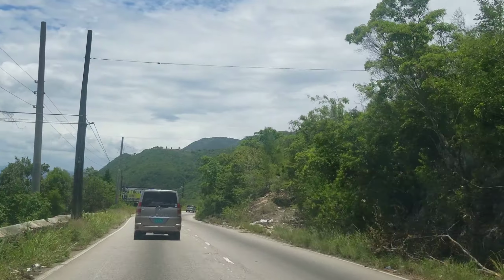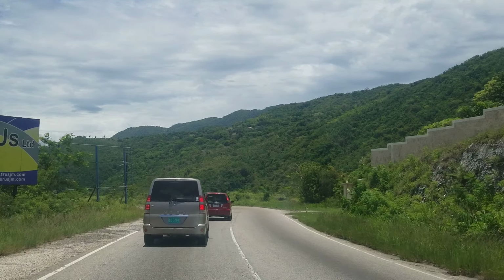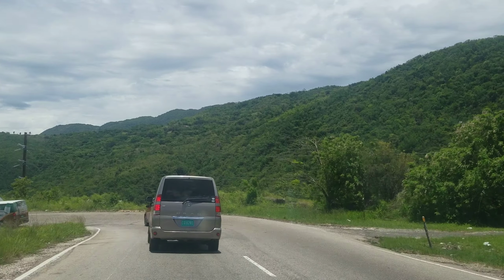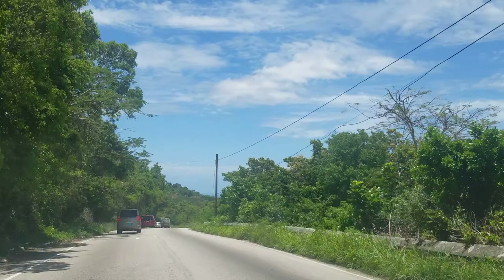Okay, so we're coming up to one of these very deep corners now. And if you don't take the corner properly and have to go over, I mean, that's a hill you're looking at over there. So straight ahead, if we were to go straight and not turn, and you can see there's a break right there in the wall, that's because unfortunately that has happened to somebody. So you see how deep this corner is, and there are a few corners like this on the hill. And the entire journey that we're on now, we're going down the hill. That's how high up we are.